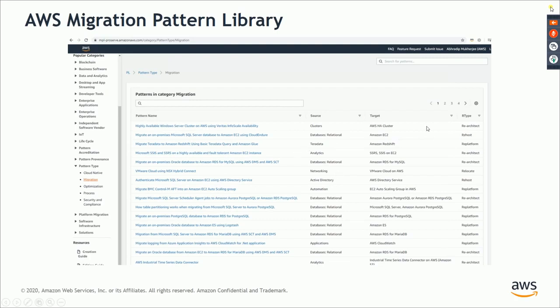And corresponding to that, on the right-hand side, you have the target environment where you can do that kind of migration. For example, here you can see VMware Cloud on AWS is the migration target, right? And in that case, you can see the R type is relocate. So there is an extra R that we are talking about, because we have VMware Cloud on AWS, we are having another R, which is relocate in the case of VMware Cloud.